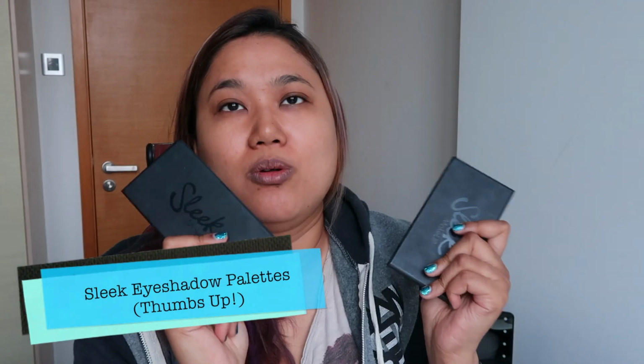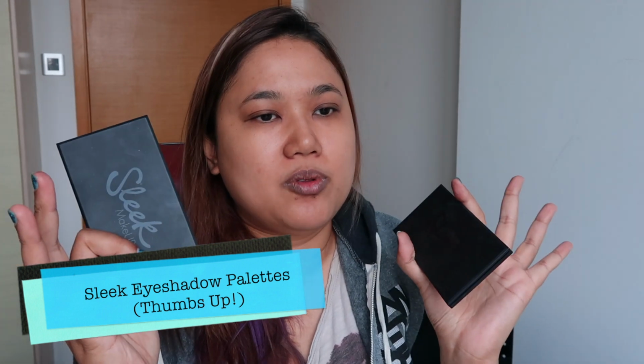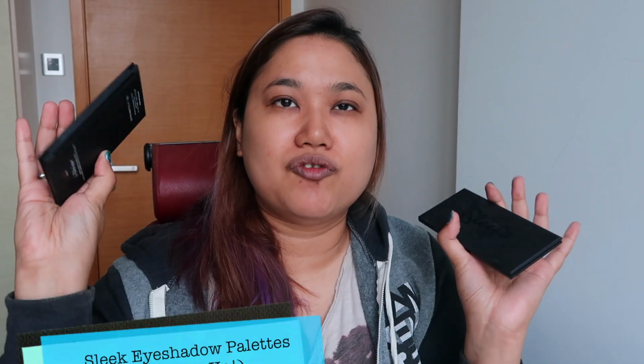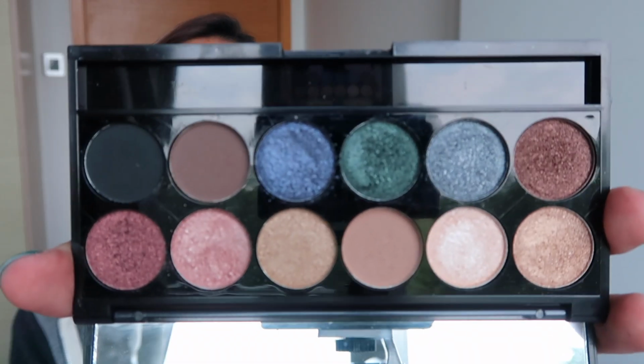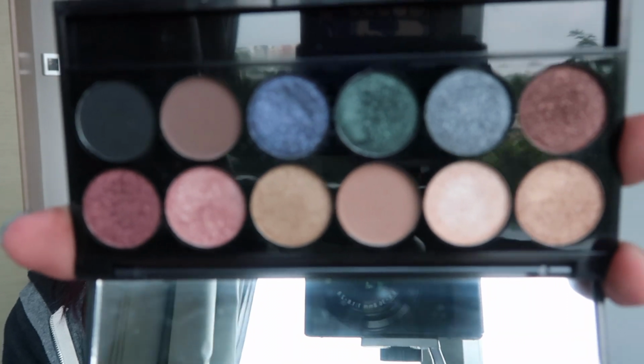These two are also very special because Sleek was one of those brands that everyone was using. It was considered a drugstore brand because it was quite reasonably priced, but you couldn't really get it anywhere, so you had to go on websites to source for them. So it was really exciting. Looking at it brings back memories. This is the Eye Divine palette. So I think this is the Storm 578 palette.